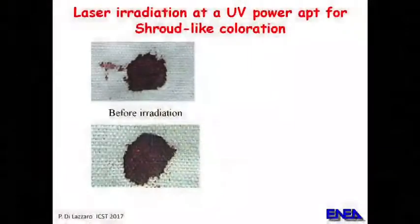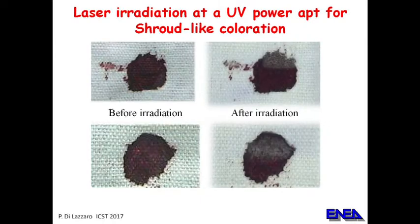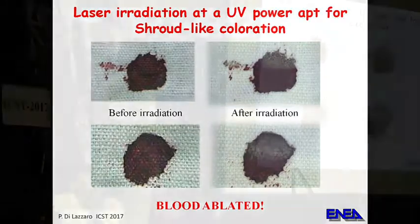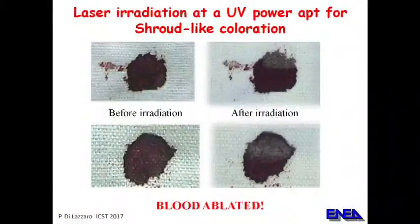So we start with the laser irradiation at a UV power level apt for shroud-like coloration. And these are two blood stains before irradiation. And this is what happens after laser irradiation. You see here, there is an ablation of blood, here and here. We send the laser not to cover all the blood stain, in order to see the difference between the irradiated part and the not irradiated part. So the blood is ablated using a power level of UV able to color immediately the linen.